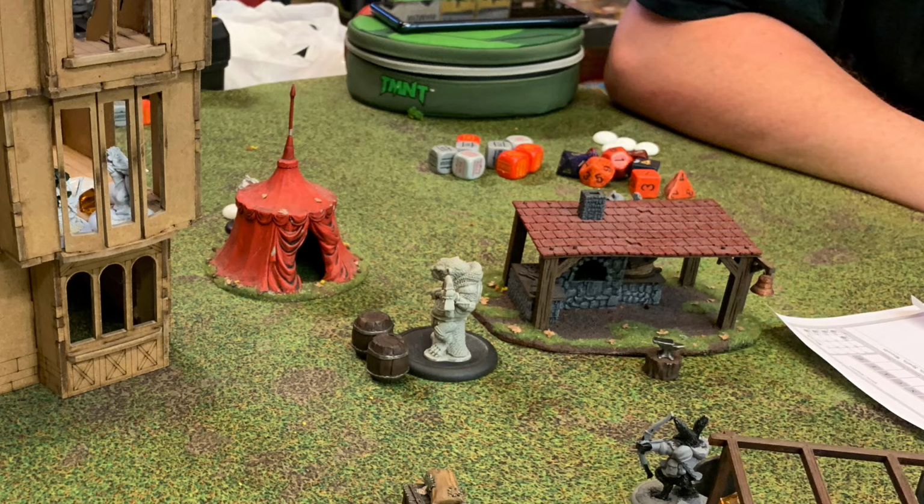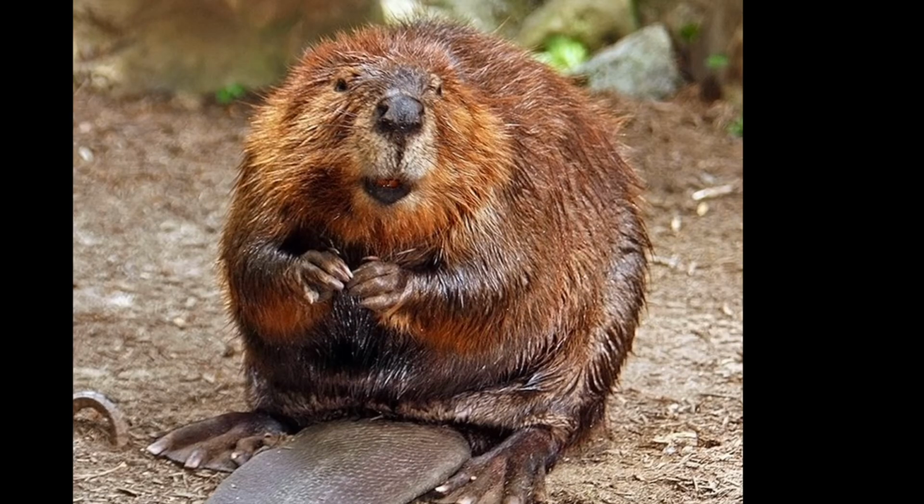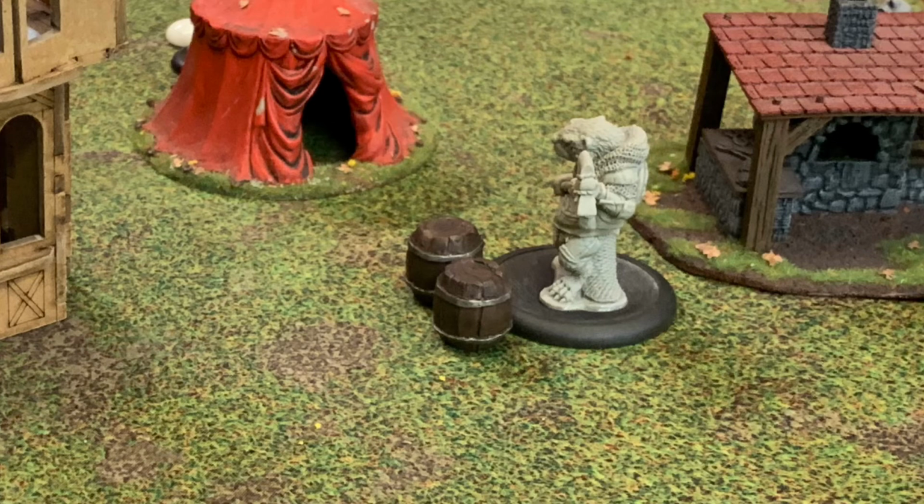But it was quite cinematic that he ran up the stairs, he smashed someone in who'd shot his boss with a poisoned arrow, and then got brain blasted through an open door on the first floor and got a spike up the tush. Oh, you can tell I'm a city kid. This is an otter. And that's a beaver.